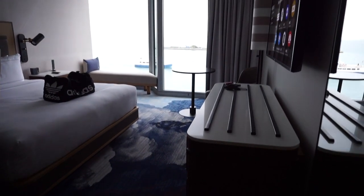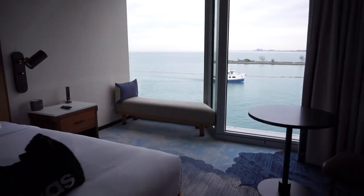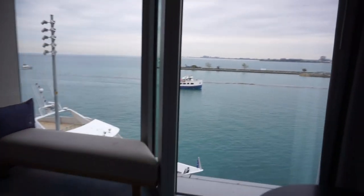You guys, this room is just amazing. I can't wait for tonight. All right, you guys, the room is amazing. The view is spectacular. The decor is beautiful. So far right now, it is gorgeous. Let me show you guys all the little cute stuff that I see as far as the fridge and all that stuff. So let me show you the little cute things that this room has.